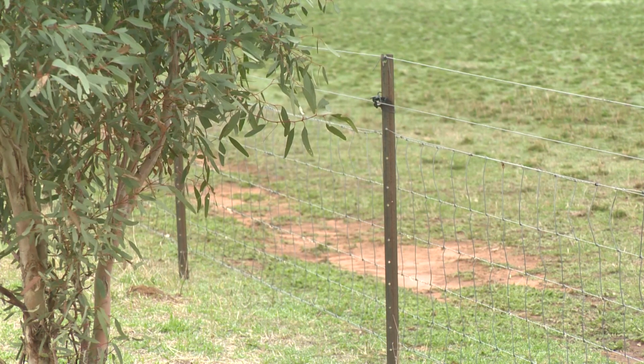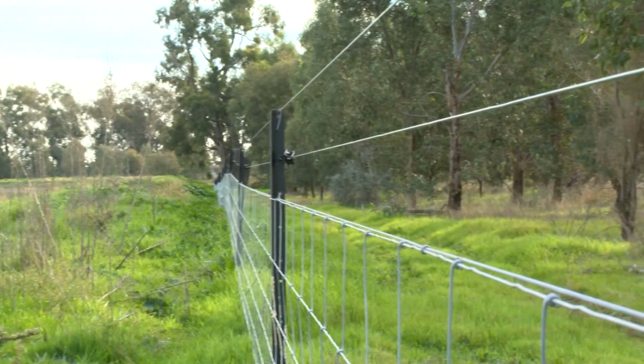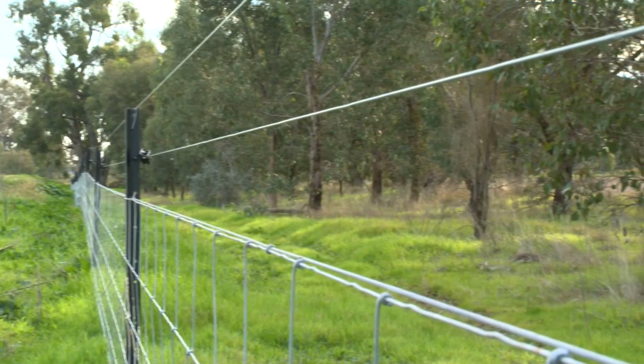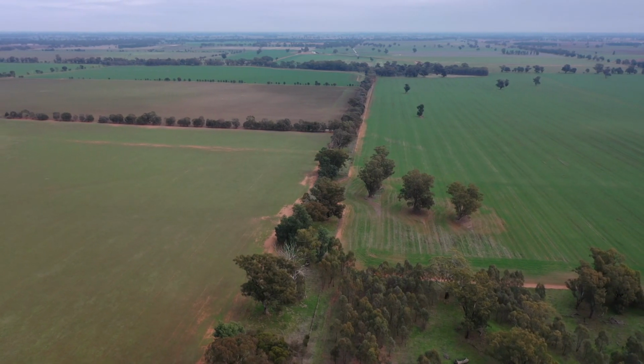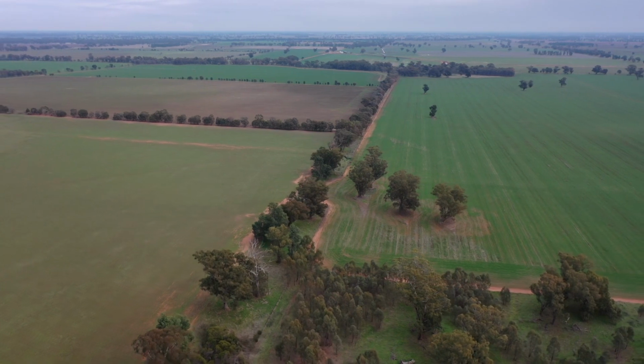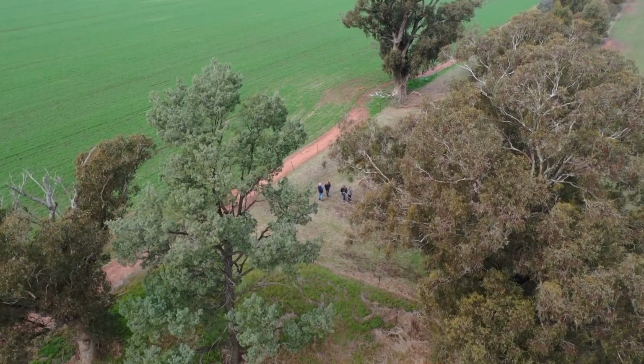The on-ground works for the project involved erecting over 13 kilometres of fencing. We planted over 500 tube stock plantings. We put in over 7 kilograms of native seed and protected about 45 hectares of country. Areas of land like this one behind me will be retained for the environment and maintained by the local owners of the land forever. It's written into legislation, it's on the titles.